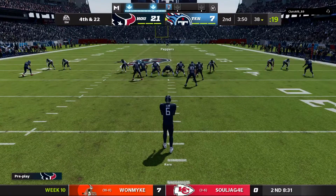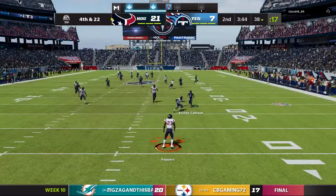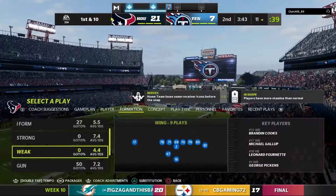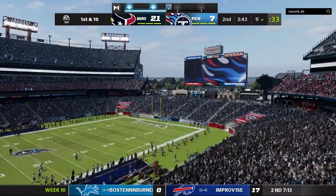On fourth down, here's Brett Kern to punt the football away. Jabril Peppers deep to receive. He was only asked to punt once in the victory last week as he sends this one away. So a change of possession here on the punt. And the Texans are going to have the football with a first and 10 deep in their own territory.